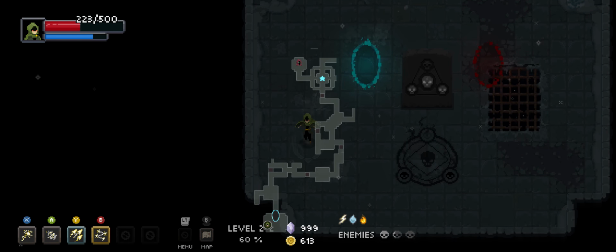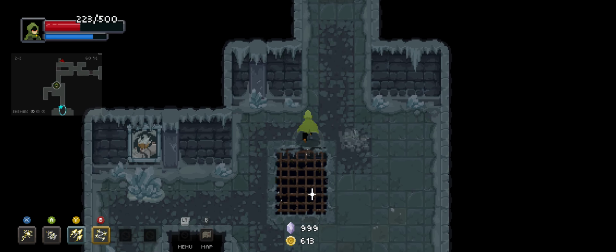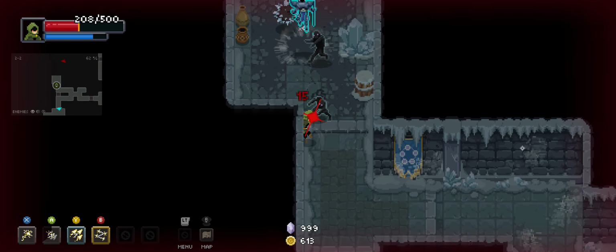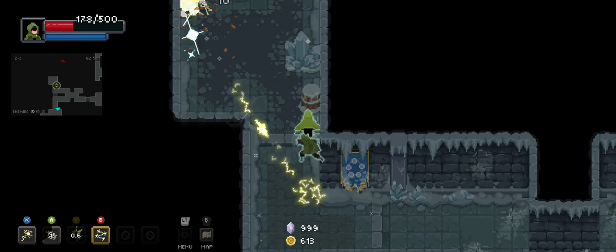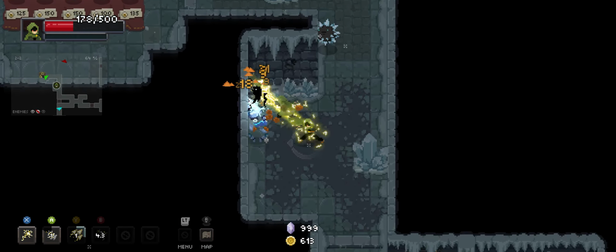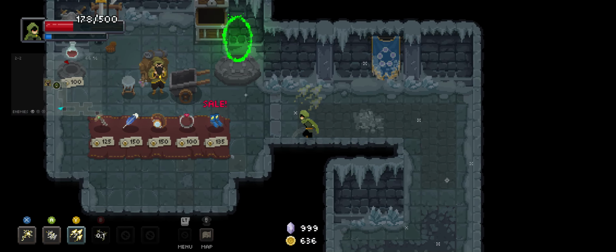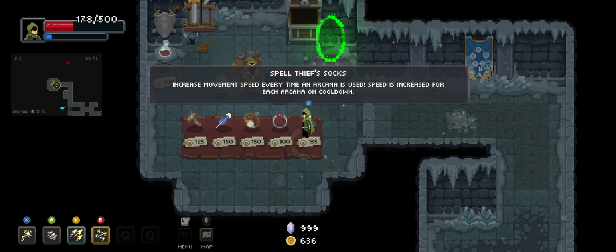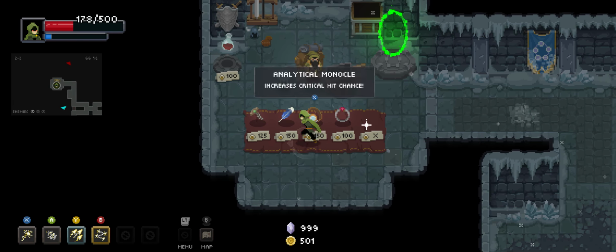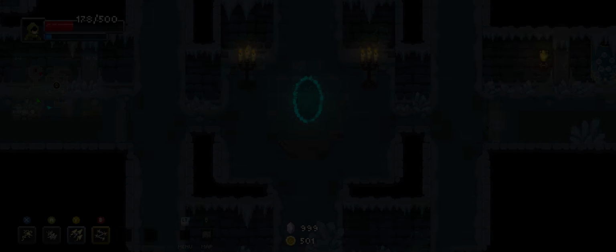I mean, we're playing on a new difficulty level. Summoner must die. Okay, I just... Alright, is there any chance that there's something here I can use? I can use Spell Thief Socks. I don't really know what that's gonna do for me, but hey, Spell Thief Socks. Whee!